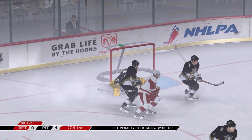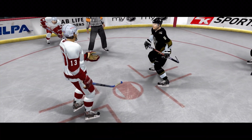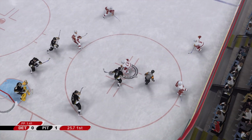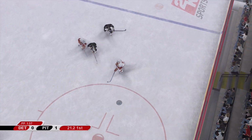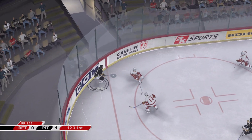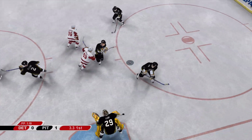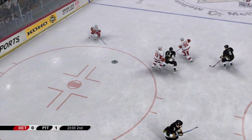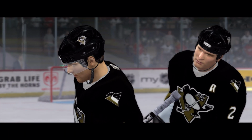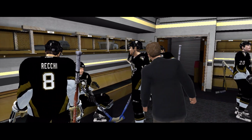Lidstrom passes the puck to the center. He covers the puck. Fleury in net, ready to protect that right side of the net on the faceoff. The Red Wings win possession of the puck, trailing by one. Zetterberg has it. The Penguins have possession of the loose puck in the defensive zone. Fleury makes that save and keeps that one goal lead intact. And the buzzer sounds and the score at the end of the first period is 1-0.